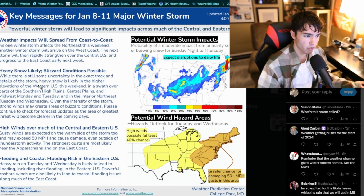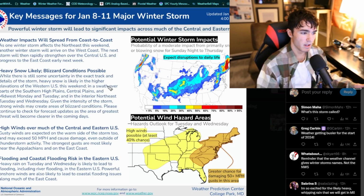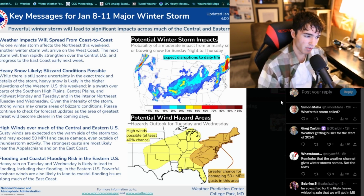There is still some uncertainty with the exact track of this storm system. Heavy snow is likely in the higher elevations of the western United States this weekend. And then, obviously, over in the Northeast, it's going to get pretty interesting, dicey. Gusty winds are expected on the warm side of this storm, too, and may exceed 50 miles per hour and cause damage. Even outside of the thunderstorm activity, the strongest gusts are likely near the Appalachians or the east coast of the United States.